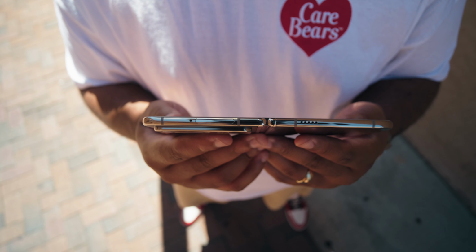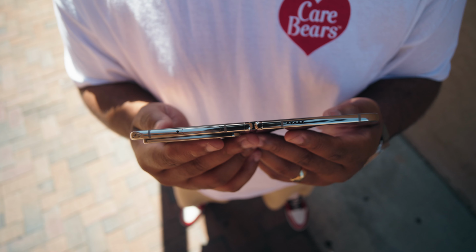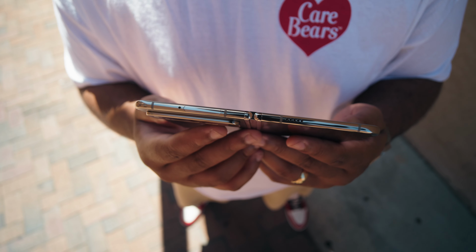Since using the Pixel Fold from launch till now, the best I can get is about 5 hours of screen on time, which is pretty disappointing. It's not bad per se, but it's average, and I don't think they would or should be satisfied with average, especially when I can get 8+ hours from my iPhone 14 Pro Max.